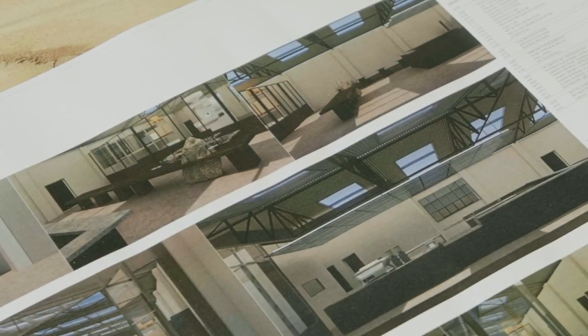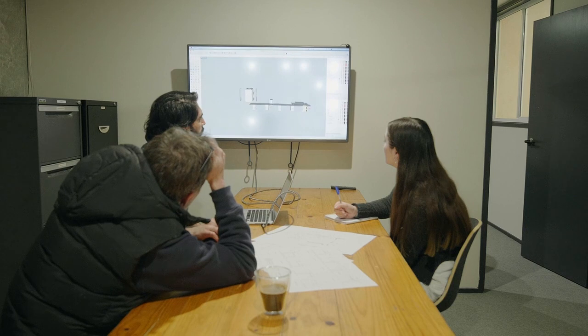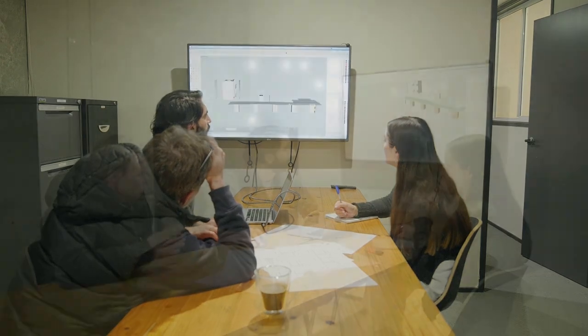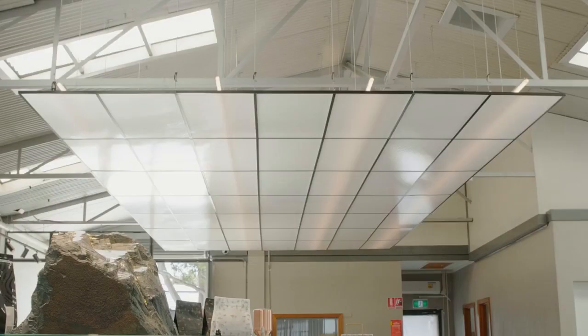So we received a set of drawings from the architect. We'll review them and go through them. We then set up a meeting with the architect to go through the concept and review, learn the story of the project, and how we can work in with the architect to make sure that the design meets their vision.